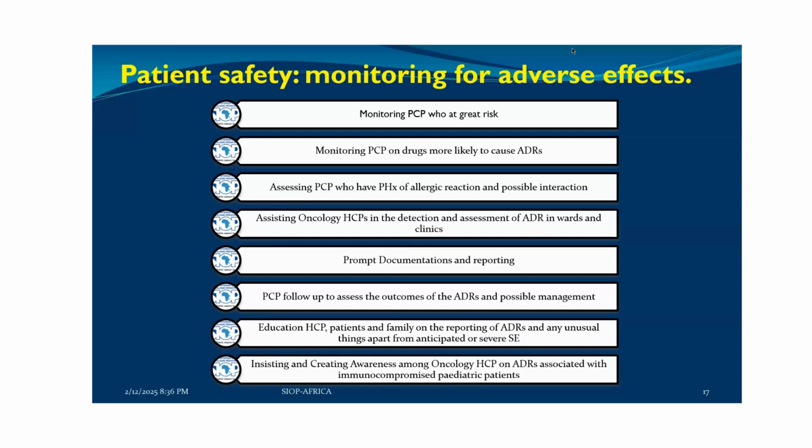families and the prescriber. It is very important, especially for naive patients, the new patients who come for initiating chemotherapy. This is a time to have clinical pharmacist-only clinics to provide advice and to know if the patient or the kid has any allergic reactions or history of allergy. So among healthcare professionals: detection and assessment of ADRs in the ward and the clinics, prompt documentation and reporting. This is very important.